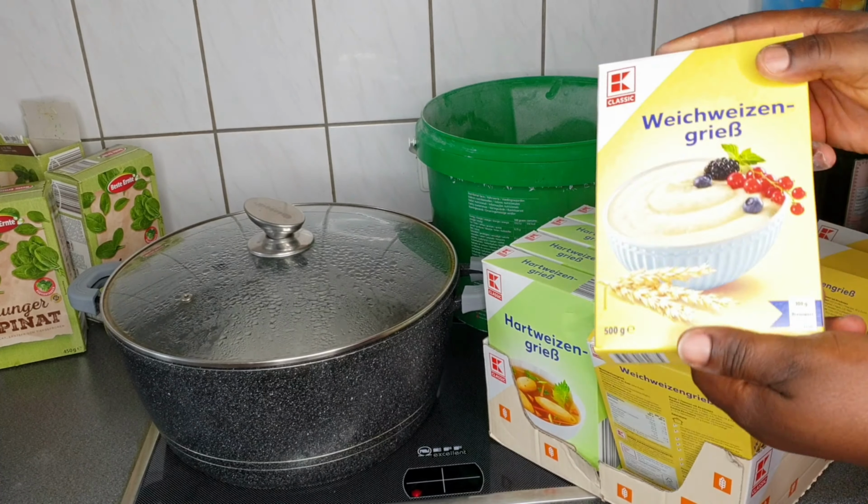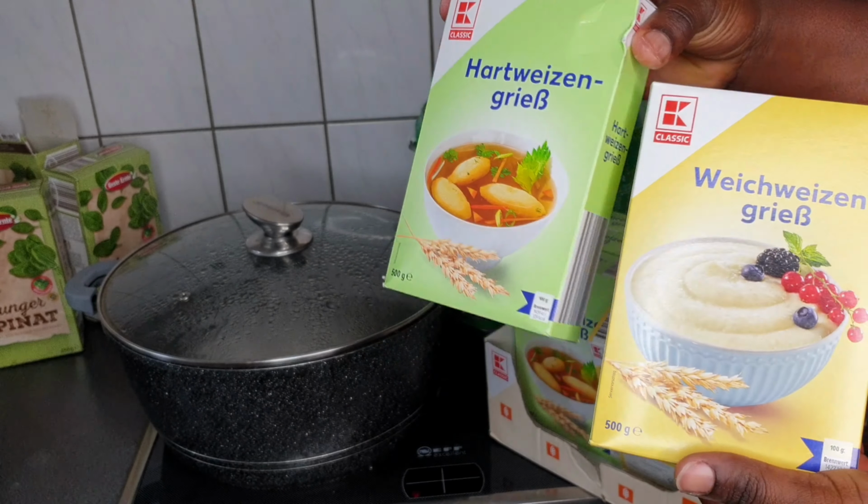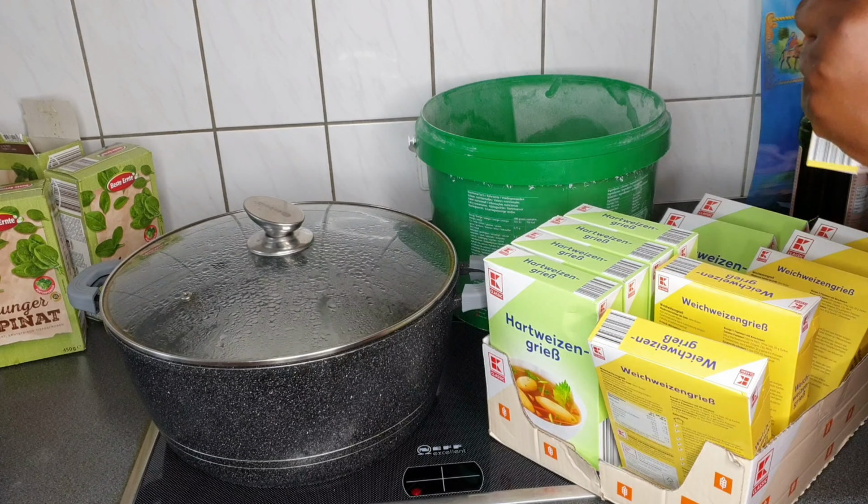So in this pot, I already have the towel or shaki cooking. I'll cook this for about 8 to 10 minutes because it is actually harder than the cow skin and beef.